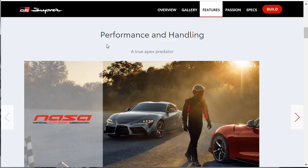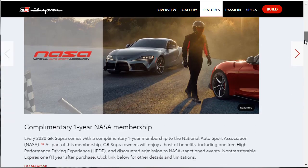All right, let's talk about performance and handling. The first thing they want to tell us, and this is kind of cool, it says every 2020 GR Supra comes with a complimentary 1-year membership to the National Auto Sport Association. You get to enjoy benefits like free high-performance driving, national racing events, stuff like that.